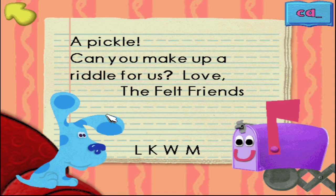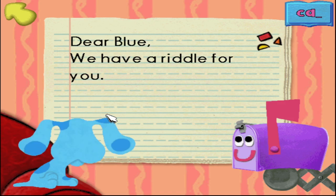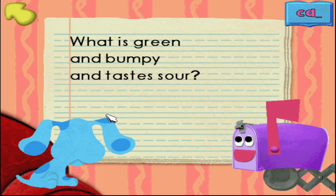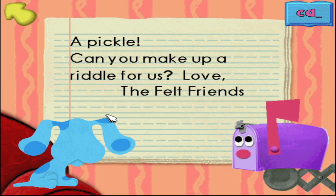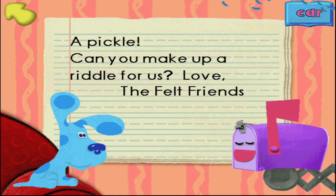I could, but I don't think you'd like it. Dear Blue, we have a riddle for you. This whole game is just like, let's read words to you because we think you're too stupid to be able to do it on your own. Can you make up a riddle for us? Bob, the Felt Friends. Couldn't have read it without your help. Thanks. You could have, because they're still... Okay, we spelled a new word, a brand new car!